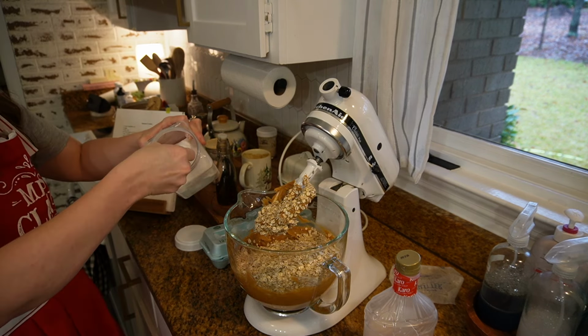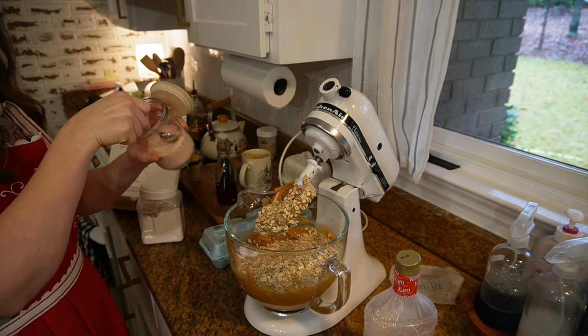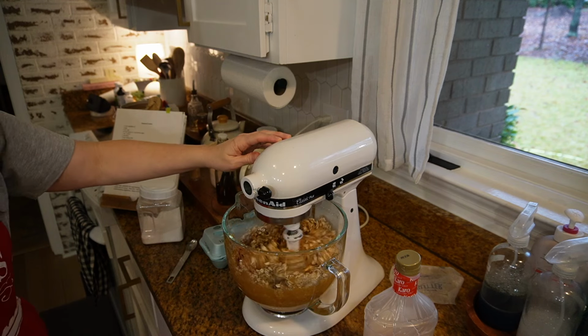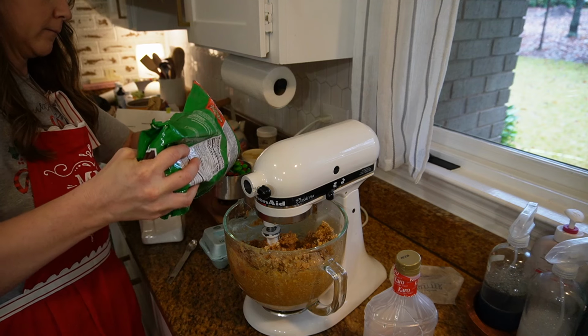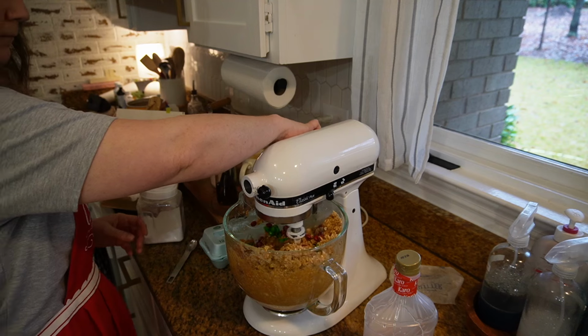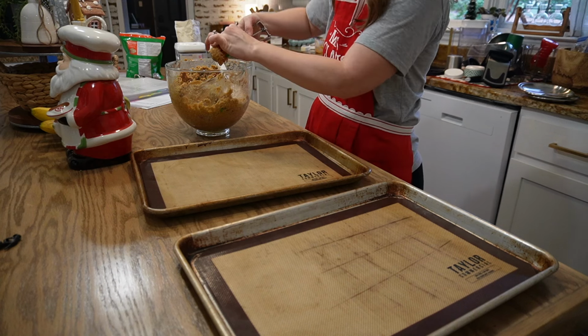The first recipe I'm making today is monster cookies. I actually grew up knowing them as just peanut butter oatmeal cookies, but since then I have realized that they're actually called monster cookies. But I believe the reason we didn't call them monster cookies is we never made them really big. So you are supposed to make these really big, like the size of your hand.